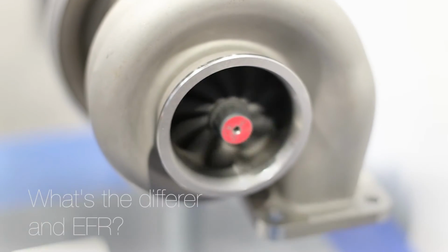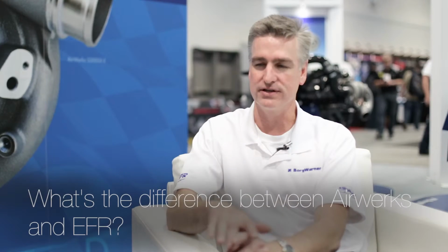EFR is the feature-rich product. There's also a high price for that, relatively so. The features being things like the titanium aluminide wheel and the dual row ball bearing cartridge. Whereas Airworks is a journal bearing based product with an Inconel wheel. So it's more of a conventional product, more mainstream, and the price point is much lower. The aerodynamics are similarly matched. We do the best we can with wheel developments, and the wheel geometries and design are changing year over year, and we keep getting better.